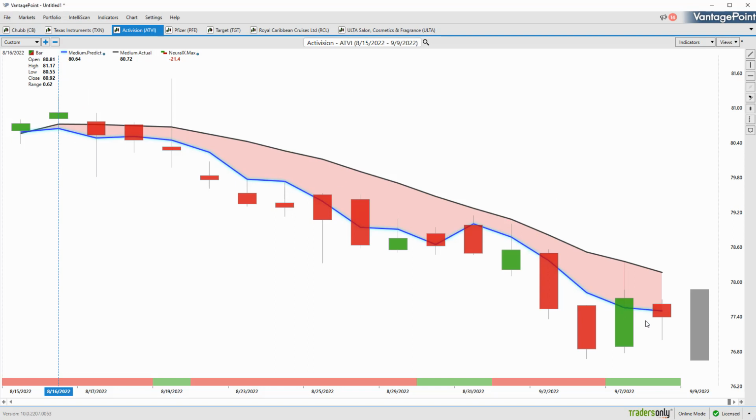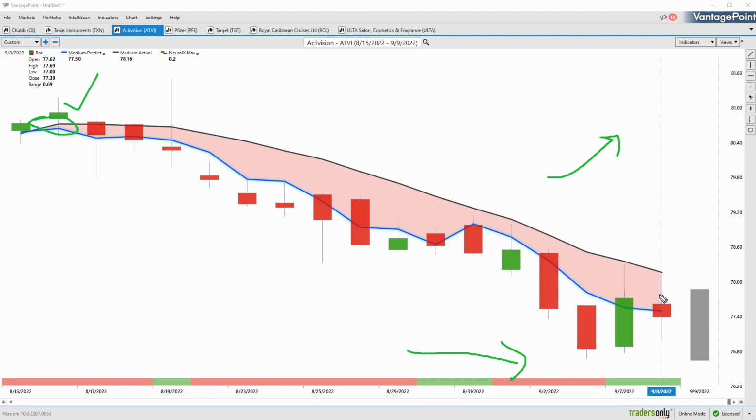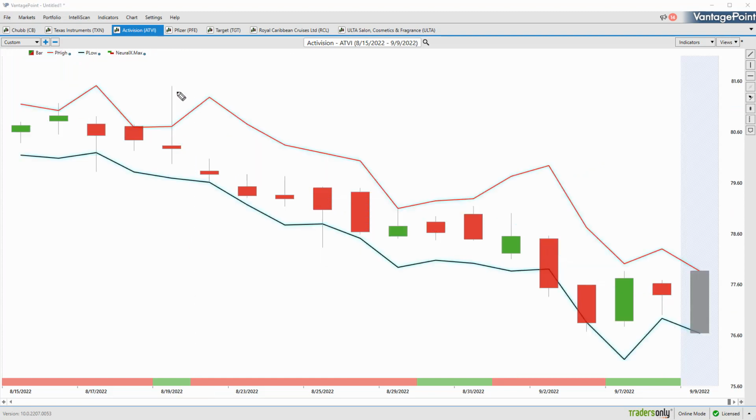But here, Activision, you see, this is not looking good, right? So if you're looking for areas to get long in the tech space, Activision is still not looking all that great. Now, this isn't a huge move. It's just been grinding lower and lower as we've seen this broad-based market weakness. But again, you can bring in tools like the predicted highs and lows and see how accurate a lot of these levels are. I love bringing in days like this where you see this predicted high here, and you see that the market just gravitates towards these levels.